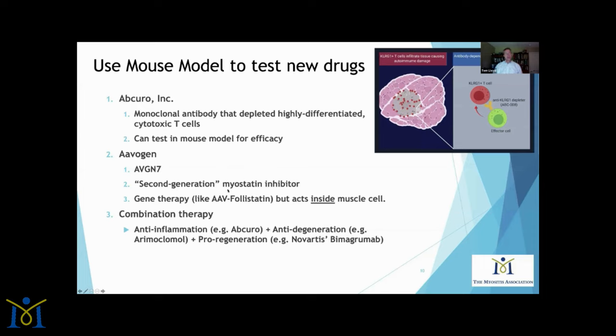Another drug that we are planning to test is a gene therapy myostatin inhibitor that acts very similar to the AAV follistatin, which has been in trials in IBM. However, it acts inside the muscle cell rather than being secreted. And so in theory should have fewer side effects and be more potent.